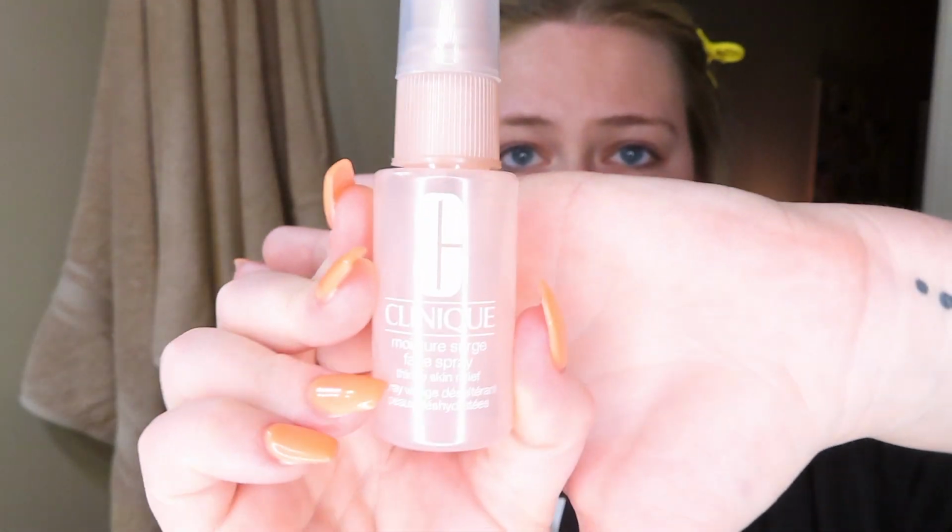All right, so we've talked about our cleansers. And next, we're going to hydrate with a facial mist. This is something new and fun and fresh. Let's get into the hydration facial mist. This is a Moisture Surge facial spray from Clinique.